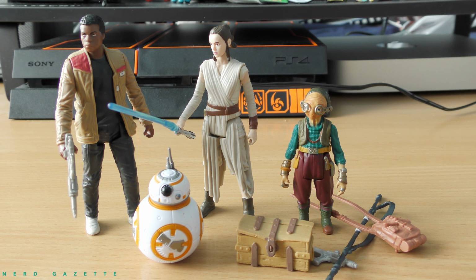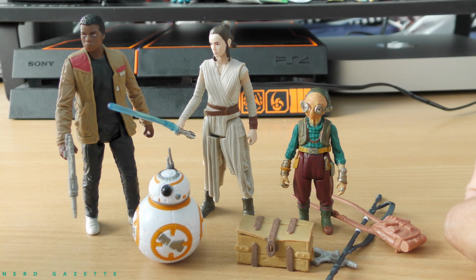So this is pretty nice. So that's pretty much it for this. This is the Star Wars The Force Awakens 3 3/4 inch Takodana Encounter figure set.